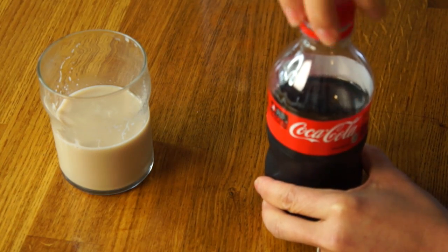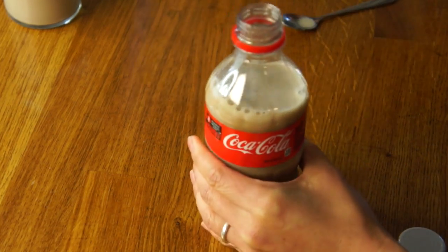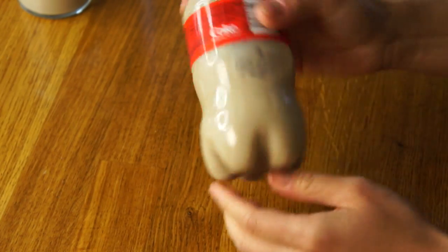This is another experiment that involves Coke and milk. So what you do is you take the bottle of Coke and you again add some milk to it. Add about that much. This time the ratio of Coke to milk is much higher. We're going to mix that up and we're going to allow that to sit for half an hour.